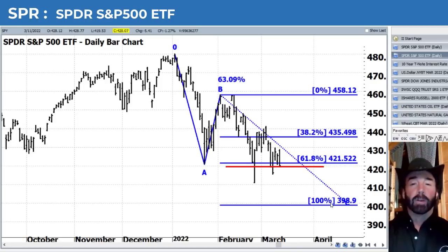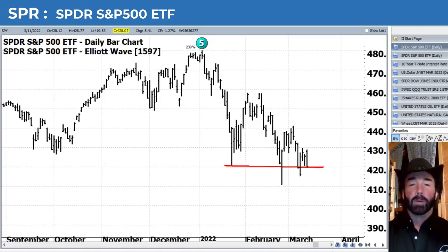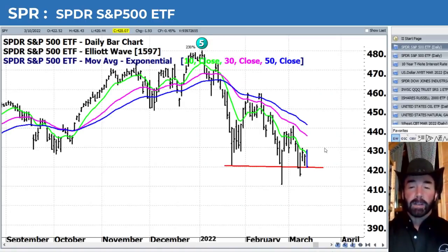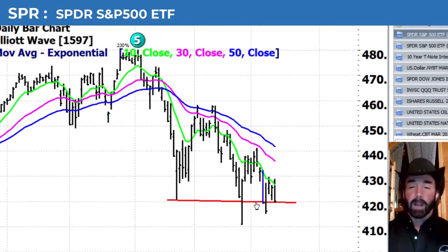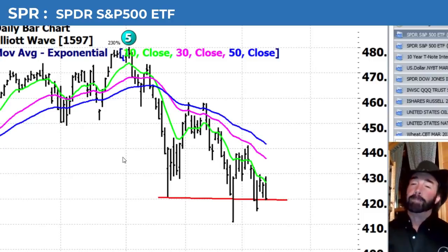But let's not forget that we still have that zigzag in place, which shows a C wave extension down to 400. Now, with the market consolidating here around 420, is it possible that we could get a bounce to the upside from here? Yeah, it is. You can see that we're really in tune with the 10-day moving average, so not oversold or overbought at this point in time. And you have to certainly pay attention to the number of times we've come down and tested 420. Could we bounce and break off that level and start a new bull run? We could. That's a possibility.